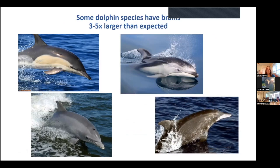It turns out that if you look across a number of species, you find several that have brains that are 3 to 5 times larger than you'd expect. So that means that they are swimming around with tremendous brains for their body size, 3, 4, 5 times the size. Just like we are walking around with brains that are about 7 times the size. And again, the question is why?